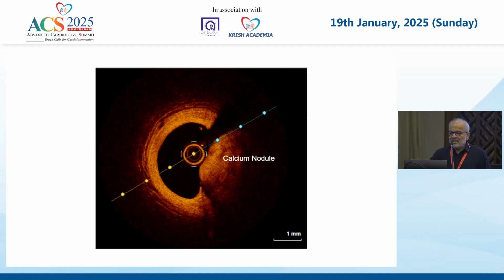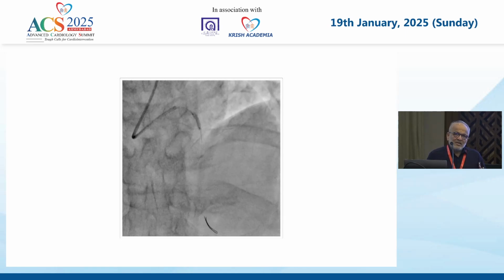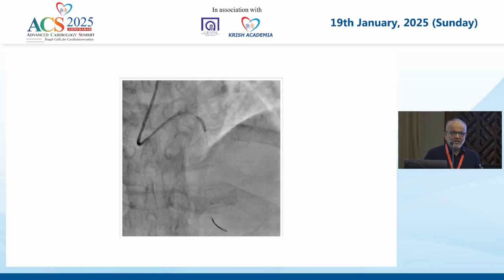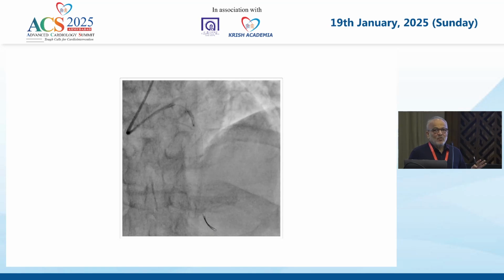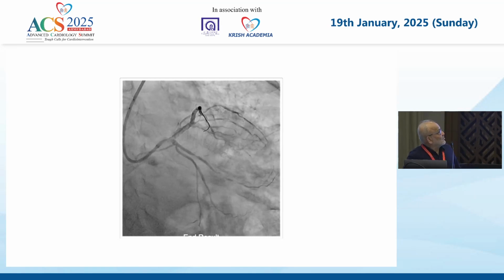The message is, if you are doing imaging, spend good time to interpret it. Otherwise, you can create problems for yourself. Dilatation and then the satisfactory result.